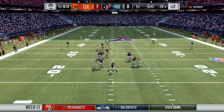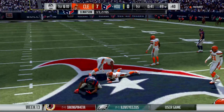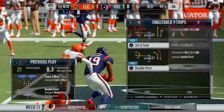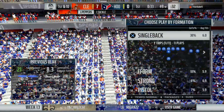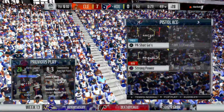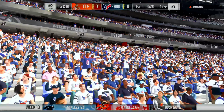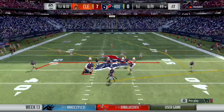On 1st and 10, Watson. He's got a man. It's Corey Coleman. And they nearly get this all the way to midfield. Mark him down at the 49. And a nice gain at 21 yards. So one play, and they're already just shy of midfield.